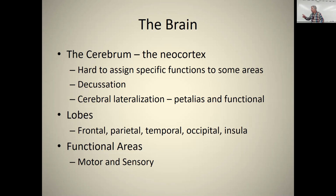Okay. Then cerebral lateralization. This means there are physical and functional differences between the left and right cerebral hemispheres. Physical differences are minor: one pushes a little bit farther forward than the other, all right? And that's pretty minor.